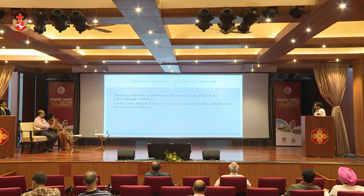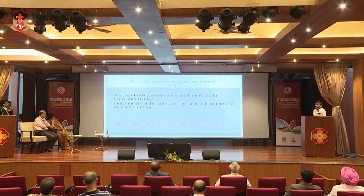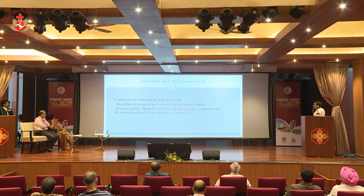This was an interesting study. When they asked the patients whether they would like a reused product, two-thirds agreed that they were okay with the reused product. But this is America, I think, where people have belief in the system and in the doctors. In India, it may not be feasible.